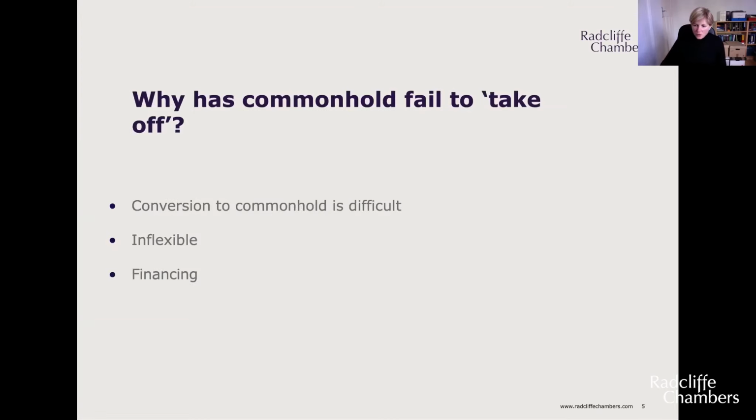So all of this rather begs the question: if commonhold is so good, why did it fail to take off first time round? There are lots of reasons why, and I'm definitely not going to go through all of them. I've picked three, made them quite broad, and shoved some extra stuff under these subheadings just for good measure.